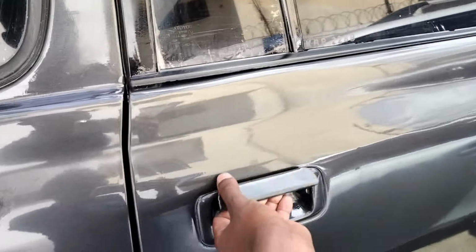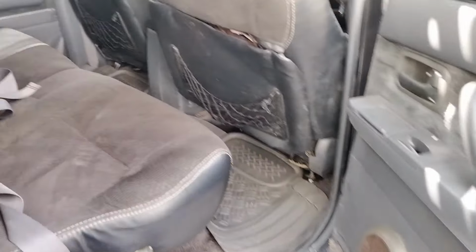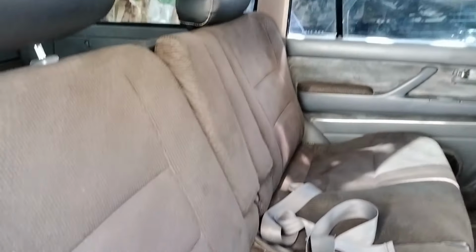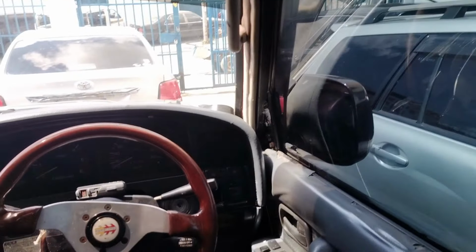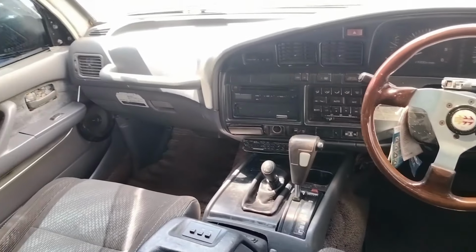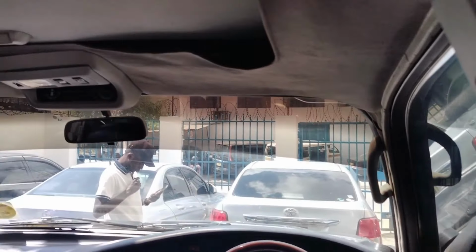Sawa? Kiangalia ndani, this is the door. And then you have these seats here. They're quite amazing. Uko nyuma kwa boot iko sawa. Alafu this is the steering wheel. Angalia venye kako fiti. Yeah, it is an old car, so of course you'll need to do some tweaks kidogo about the interior quality, but in terms of the engine it runs perfectly.